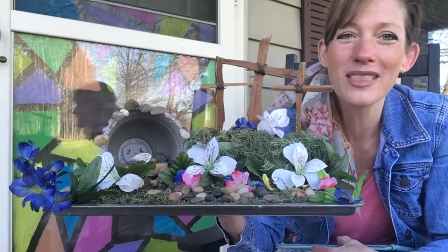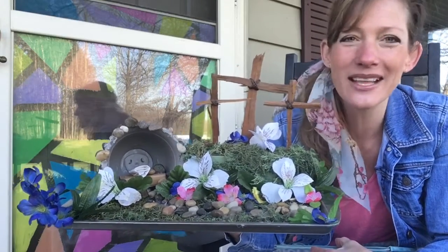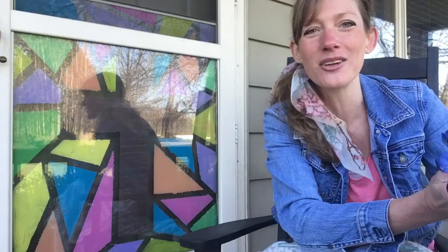Yes. So that's what my family and I like to celebrate at Easter. And that's why I love it so much. We keep this in our house as a reminder. And now we have the cross on our door.